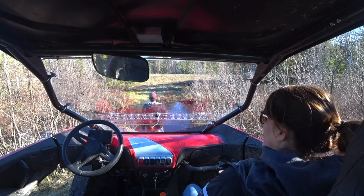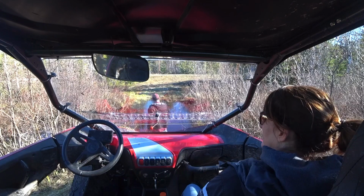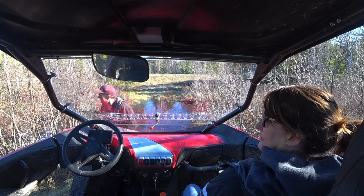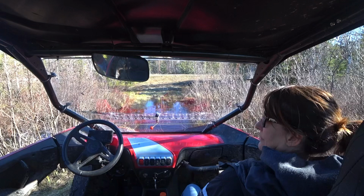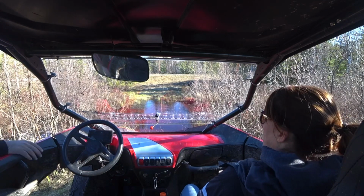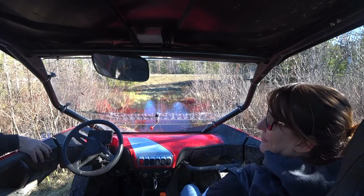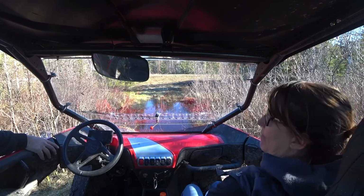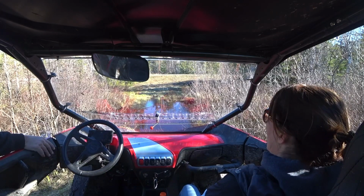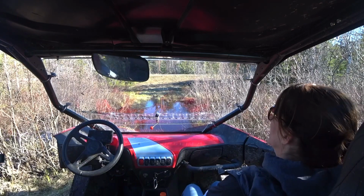Can you hear the water running? Yeah, I think that's too deep. That might put our exhaust underneath. Yeah. Weird. It drops like waist deep, right in the center. Well, thank you for stopping and checking.